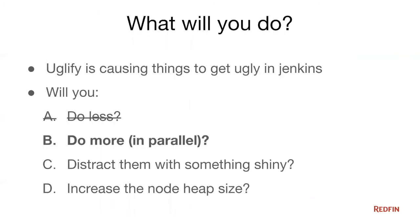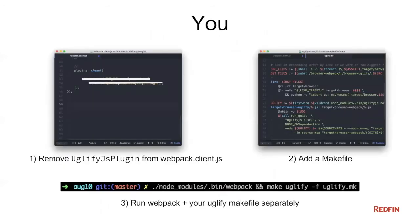You think to yourself, Uglify is a CPU-bound operation. We're taking big JavaScript bundles and we're running transforms on them that take up a bunch of CPU. And this is all running in a single process because it's Node. So what are you going to do about it? I claim what you do is remove Uglify.js plugin from your plugins list in your Webpack config. You add a make file that calls Uglify and passes in all of the output bundles. And then you run the Webpack step and then separately run the Uglify make file that runs everything in parallel. Make is really good at running things in parallel.